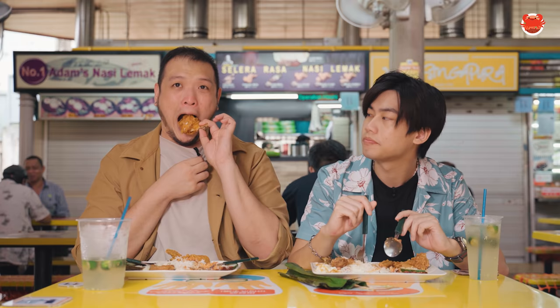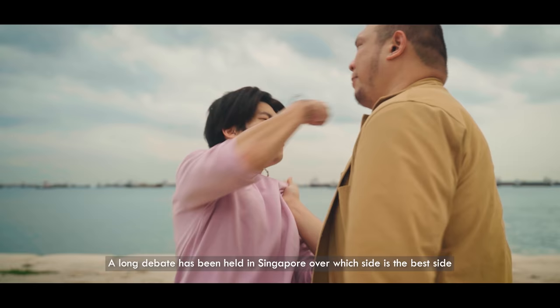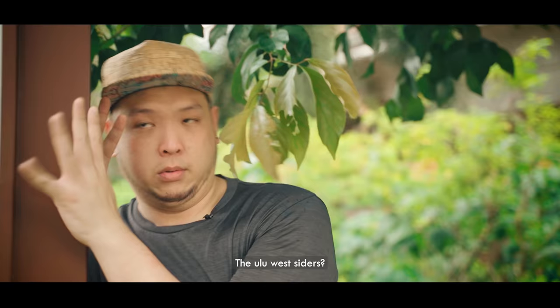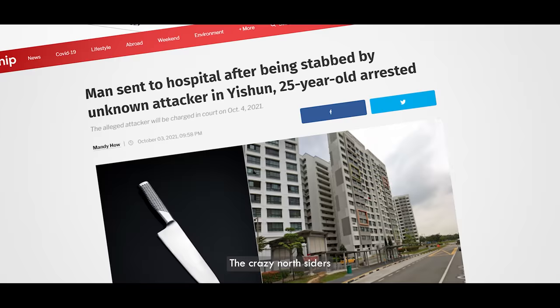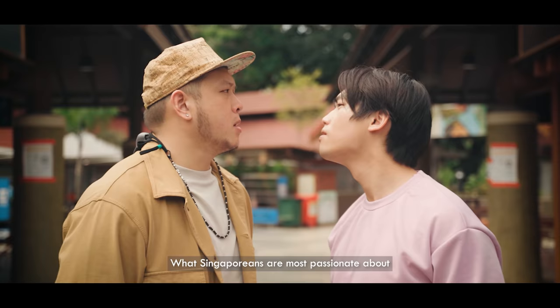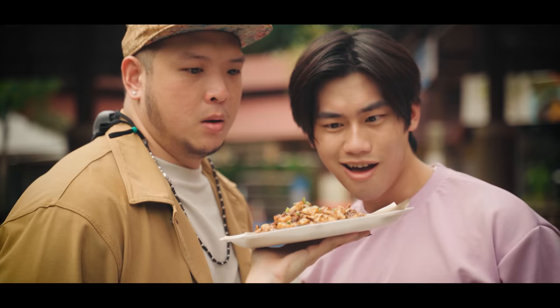North, south, east, west, who's the best? A long debate has been held in Singapore over which side is the best side. The noisy east siders, the ulu west siders, the crazy north siders. So we're gonna settle this argument with what Singaporeans are most passionate about, food. This is Which Side, Best Side.